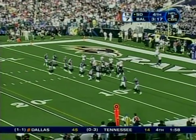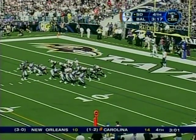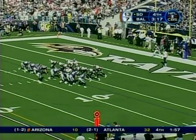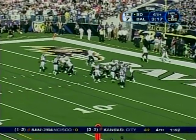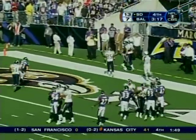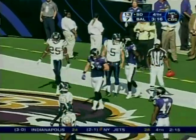They could possibly, Kevin, in this situation, take the safety. In fact, it's the right thing to do considering the circumstances. I don't know that he can punt. I think he still may be injured from that last play. And he's going to take the intentional safety. And that's the smart play in that situation. They're only up by 6 anyway, and that's a good play by Marty.